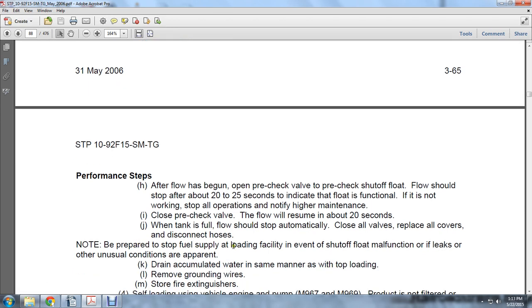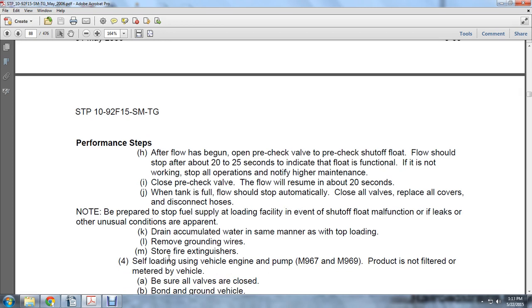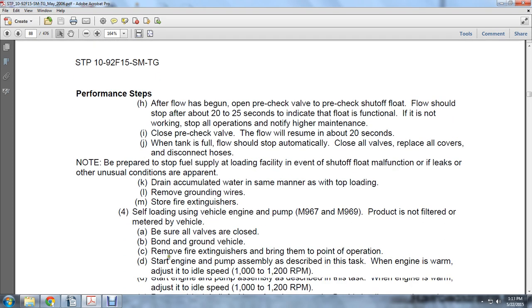Be prepared to stop the fuel flow at the loading facility and vent if the shut-off float malfunctions or any unusual condition is apparent. Drain accumulated water in the same manner as top loading. Remove the ground wires and the fire extinguishers.